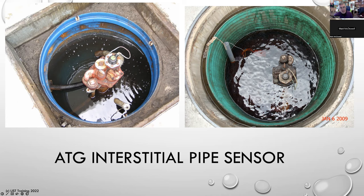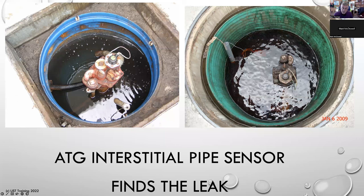So here, the tank interstitial pipe sensor finds a leak. And when I say tank or ATG, what I mean is that your tank monitor is going to be looking for these leaks. So these sensors are actually attached to your Veeder-Root, your Incon, whatever tank gauge you have. And so this wire here and this wire here sends a signal off to the tank gauge to let you know the conditions in the sump. That way you don't have to open up the lid constantly and try to imagine what's happening down there.